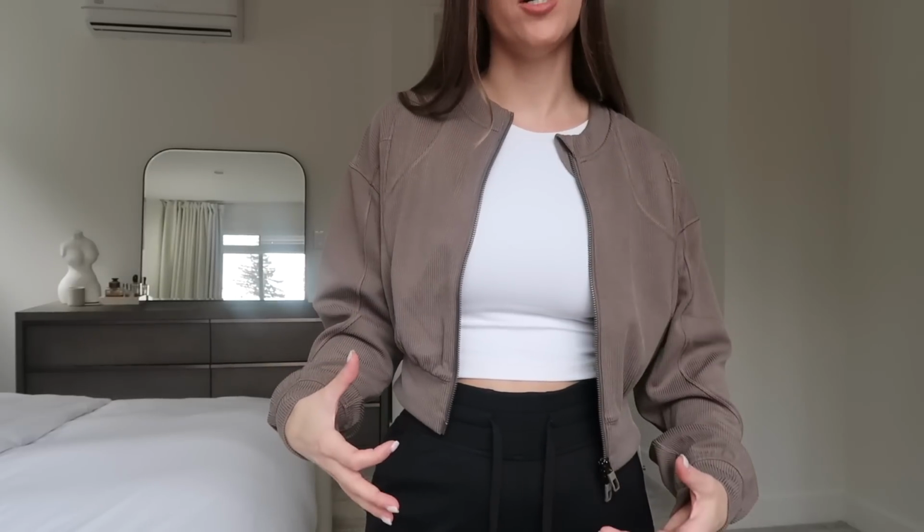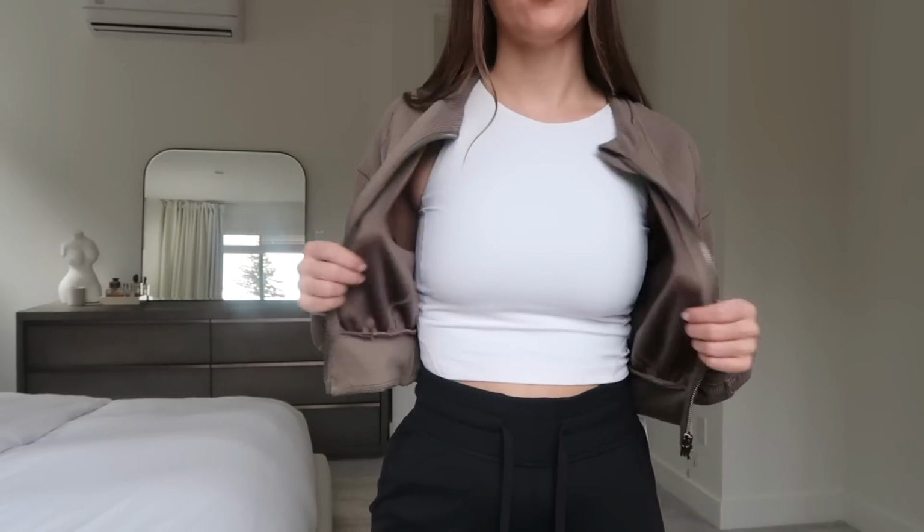It's a cropped bomber. It's very lightweight. So that's why I think it's perfect for the days that are a little bit nicer, ones where you don't need a ton of insulation. If you did, go for the nonstop bomber.